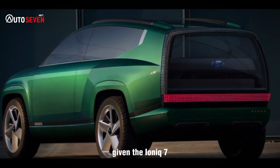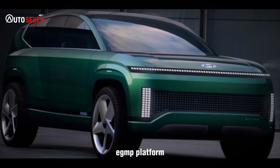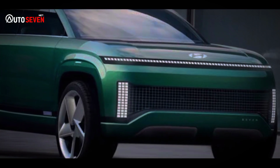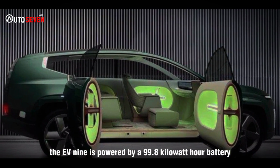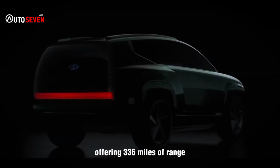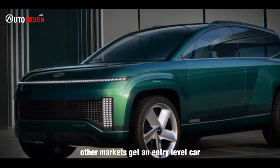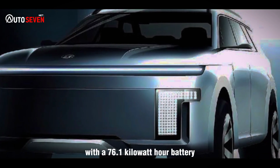Given the Ioniq 7 and EV9 are both based on the Hyundai Kia EGMP platform, it's likely they both share the same powertrain setup. The EV9 is powered by a 99.8 kWh battery, offering 336 miles of range. Other markets get an entry-level car with a 76.1 kWh battery.